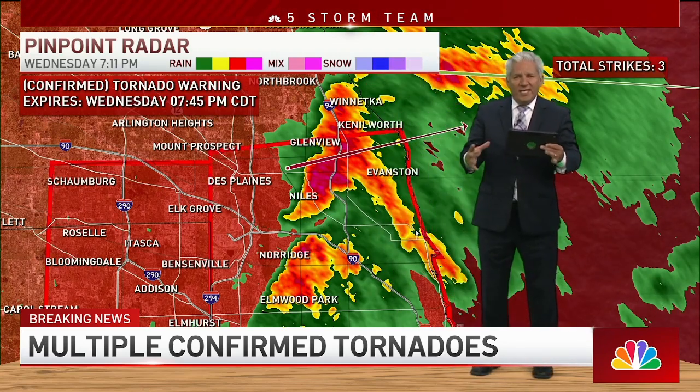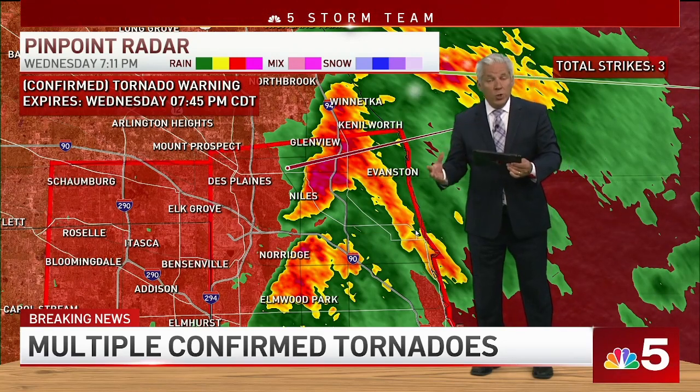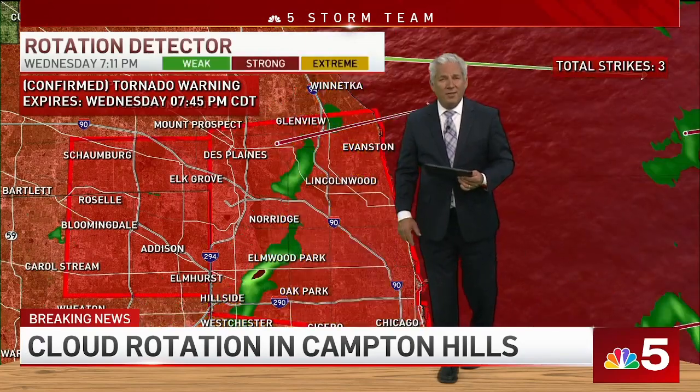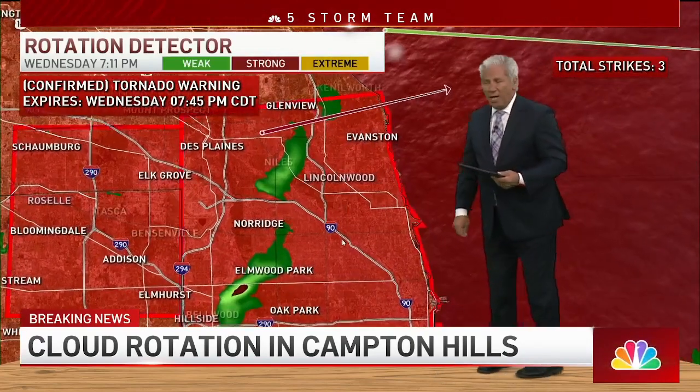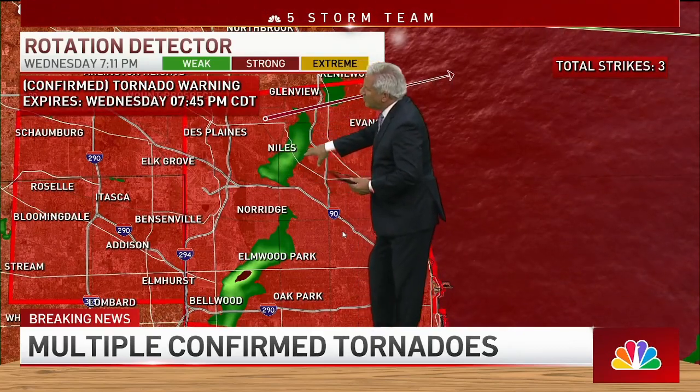But because we've seen these discrete cells, this is the reason why we've seen the numerous tornado warnings and numerous tornado touchdowns this evening. So you could see, again, where we're especially seeing these shades of red, likely looking at rainfall rates of 2 to perhaps 3 inches an hour. But here's rotation here, just east of Niles.